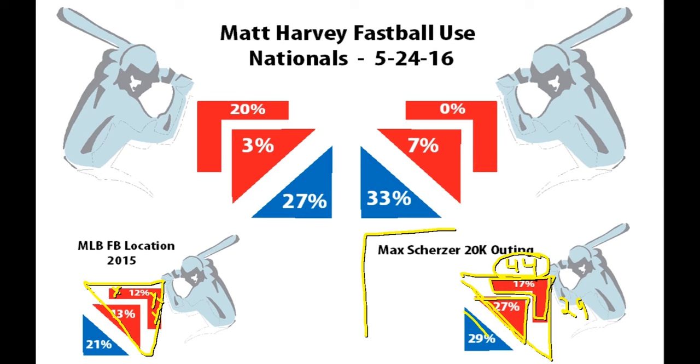Now, he still threw some outside fastball strikes. In fact, he was only outside the zone 6% in that down and away pressure area, because it's not really pressure. It makes no sense to throw it down there. It makes ultimate sense to throw it in this plus area.